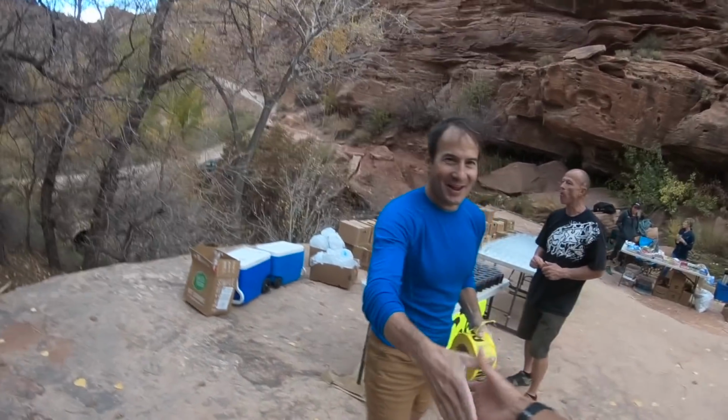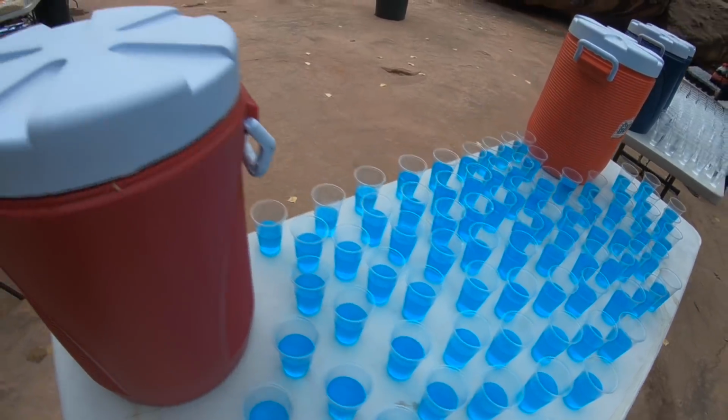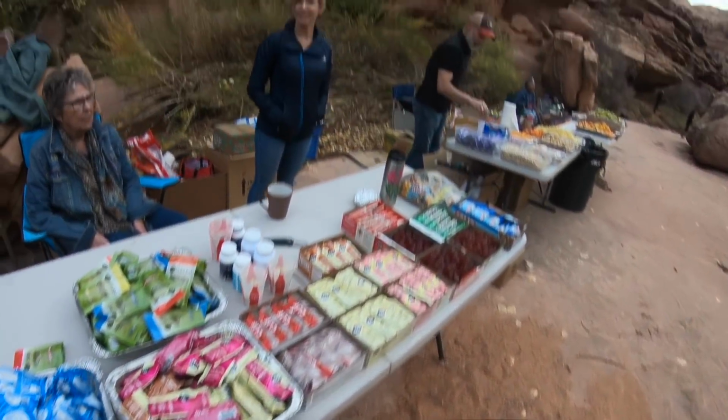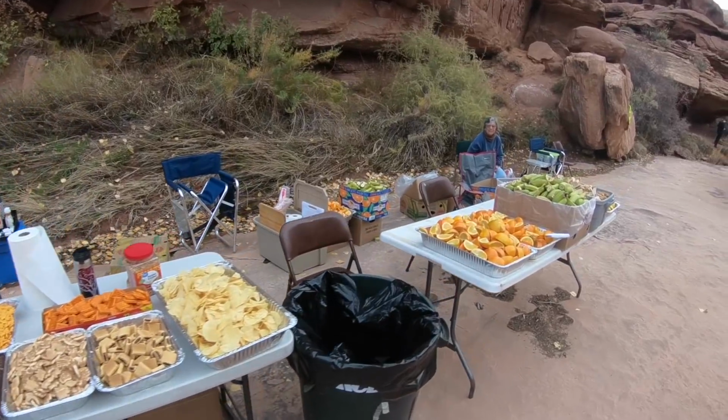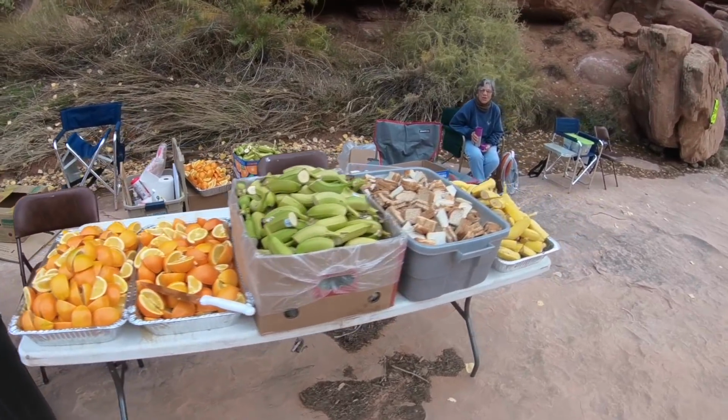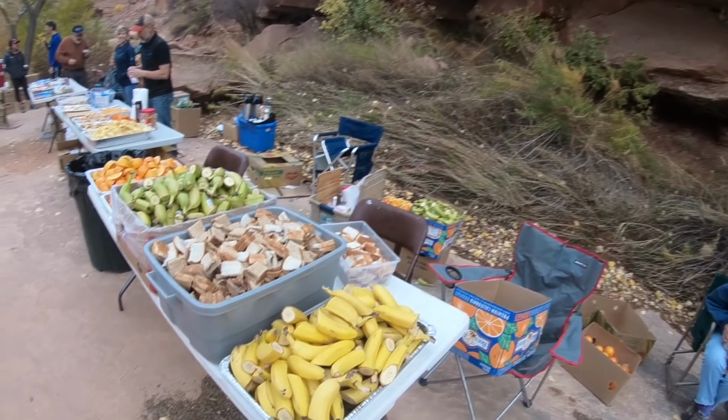What's your name? Matt. Sage. Yeah. Nice to meet you. Looks good. Thanks for being out here. It's a great aid station here. Lots of food. This will be great. No shortage of bananas. Yeah, those are key.